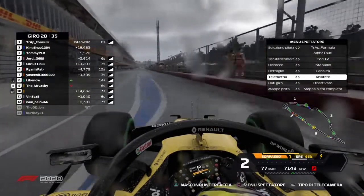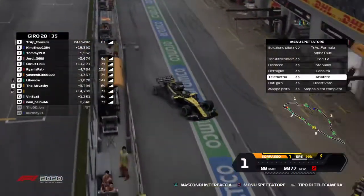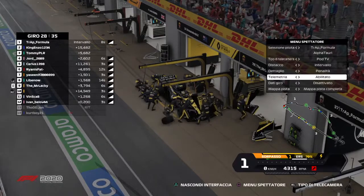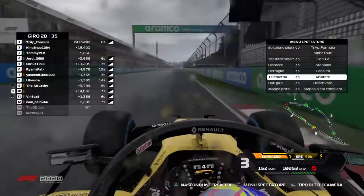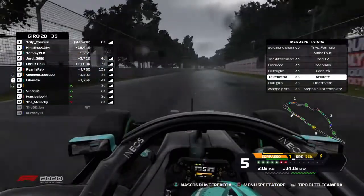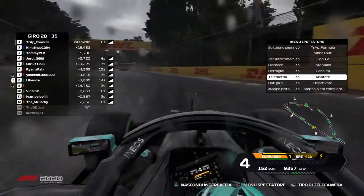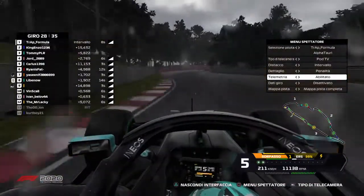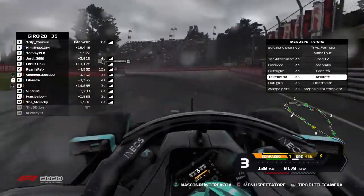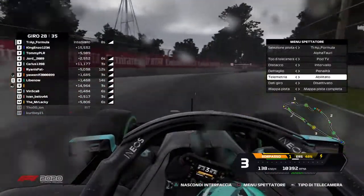Yeah, and Mr. Lucky as well pits. He's going on, let's see, wets, and is also changing the front wing. Let's see if someone else follows him. What would you do if you were in Trap Formula right now? Would you stay out? Well, as long as you have grip, then yes. Otherwise, he stays out.